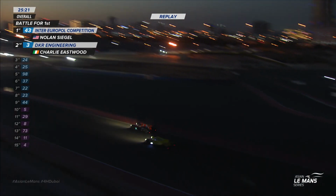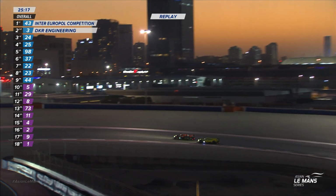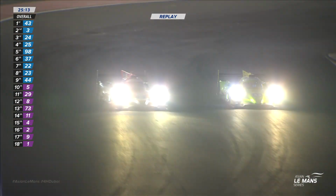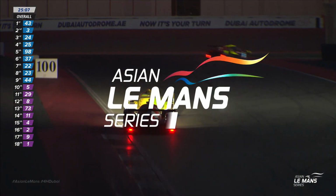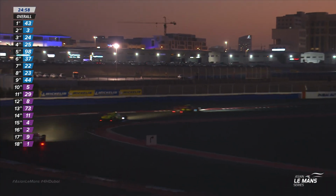Watch that again. Take us through it, Ollie. Oh, he's looking up the inside, and then he knows that across the apex here, he's just that little bit quicker. Charlie gives him the room, which is good driving, but then here, just around the outside. I'd seen that the lap before. Nolan Siegel was very strong through there, through turn 15. I think he's doing it close to flat, if not flat out, and Charlie's just having to breathe it a little bit. Wow, great performance, great move there from Nolan Siegel.